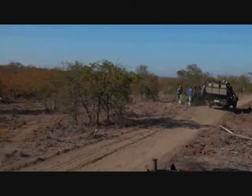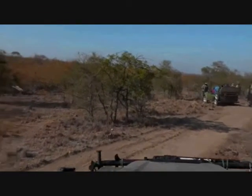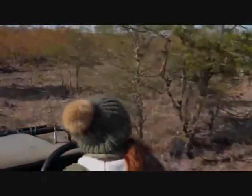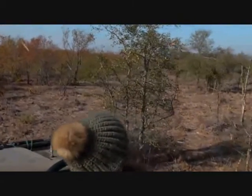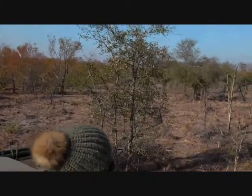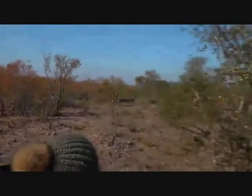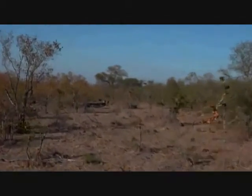There we go. And as soon as he does go into this drainage line itself, then we are not going to be able to keep up with him. So we'll go for one last view. Oh, rusty. Fine, we'll go one last view here. And we will say farewell to quarantine.